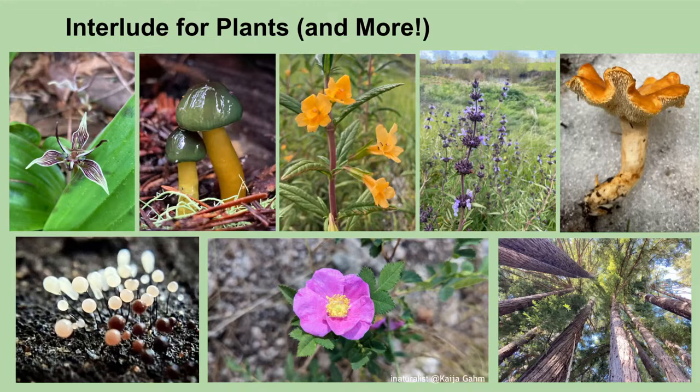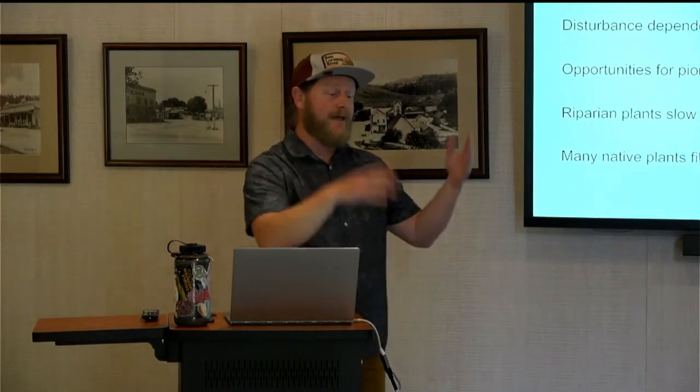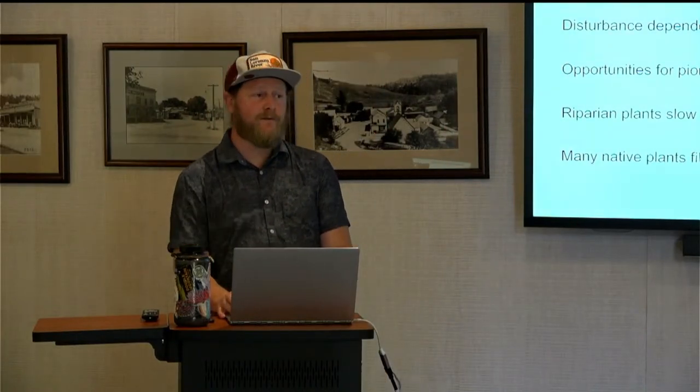Plants need flooding. So flooding is really critical for some plants and really beneficial for lots of other ones. Seeds and twigs get distributed by storm flows. Willow branches are really well known for just if they get snapped off and get lodged anywhere in some mud or some sand, they're just gonna grow another gigantic willow plant. And so that's a really cool adaptation. And storm flows can really distribute them.